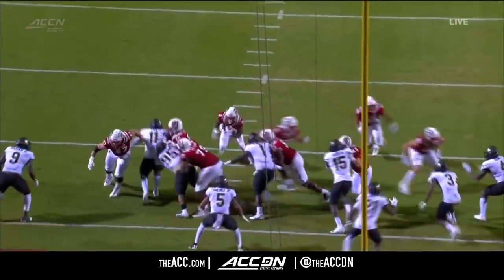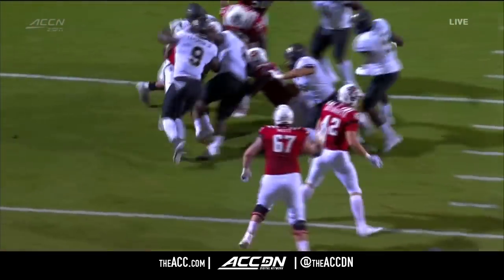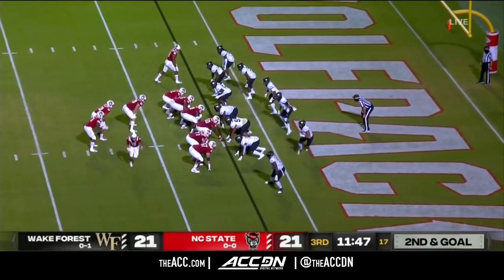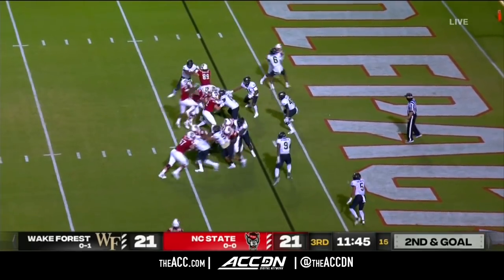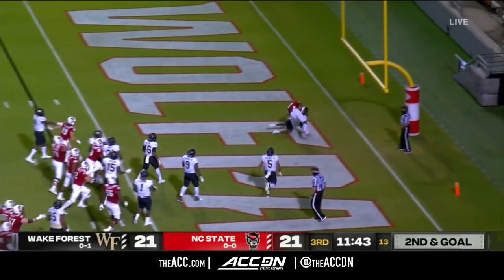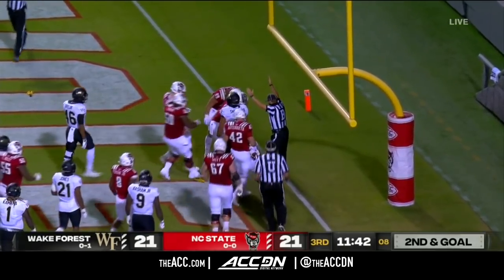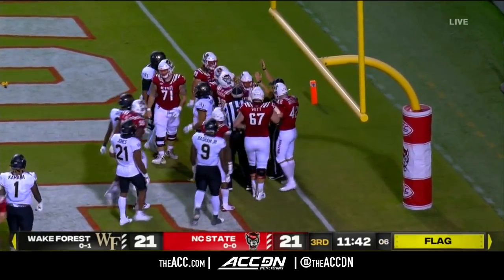And out of the formation, direct snap to the running back. But ultimately, we've seen Wake Forest hasn't been fooled the second time. Second and goal, right to Person. He's going to throw it over the top, and it's going to be hauled in. And a touchdown. Maybe misspoke.